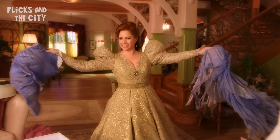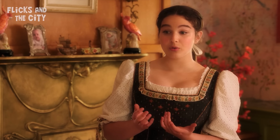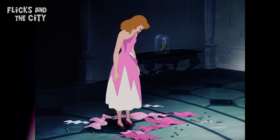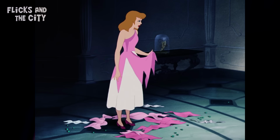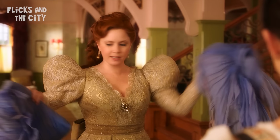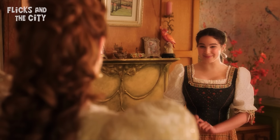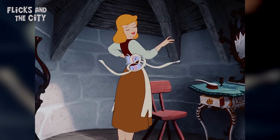And the way wicked stepmother Giselle cuts up Morgan's dress so she can't go to the festival is a hat tip to how Cinderella's stepsisters destroyed the ballroom dress she made for herself in the animated movie. "It's torn to shreds. Why, it's hardly fit for a maid." Plus, Giselle calling her stepdaughter a maid is another Cinderella reference.